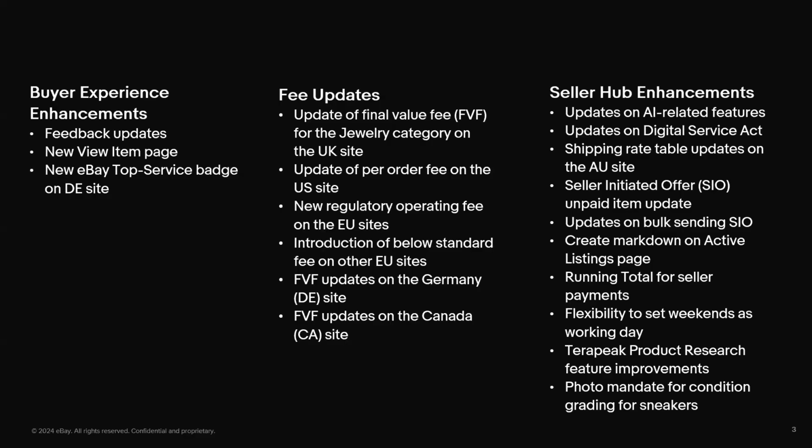So regarding the buyer experience enhancements, I will discuss the recent updates related to the feedback, the view item page, and also the eBay Top Service badge on the German side. Concerning the fee updates, I will provide the information on the changes affecting the big eight sites. And when it comes to the Seller Hub improvements, my focus will be on presenting the latest feature updates designed to enhance your daily operational efficiency.